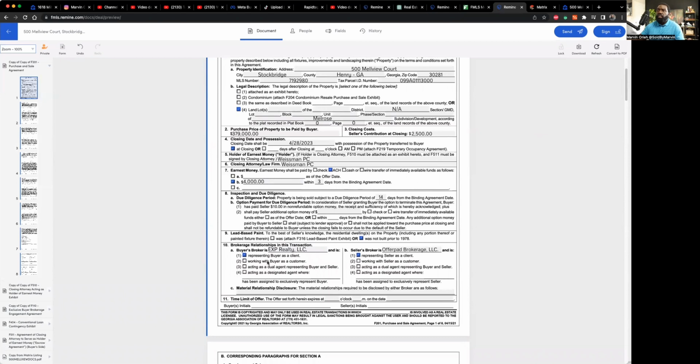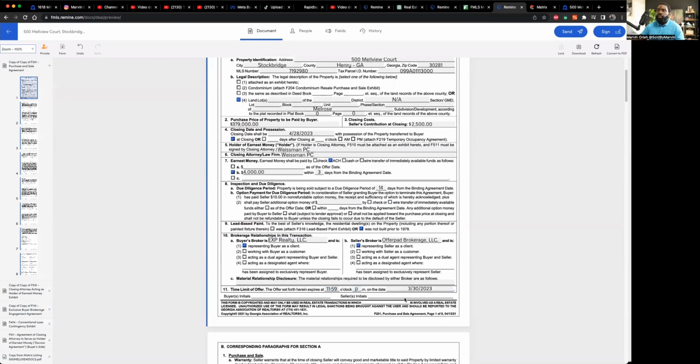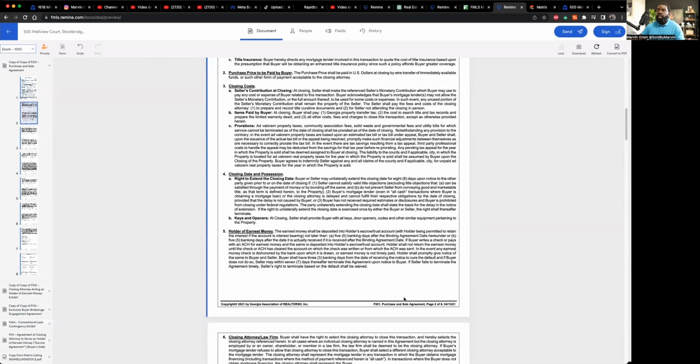The system will automatically pull the brokers that you are a part of as the buyer's representative, and it'll automatically pull the brokers that the selling agent is a part of. Time limit for the offer, you can put whatever time you want to. You can put that it expires midnight the night of that offer, but you want to give the seller's agent and the seller a decent amount of time to review the offer. So I typically will put 48 hours. I'd say at midnight on March 30th, hypothetically.